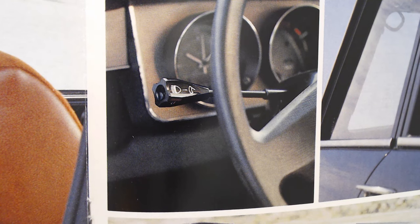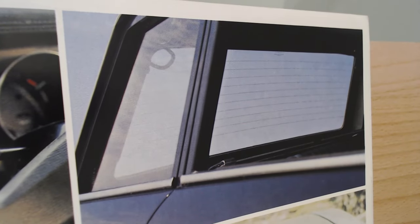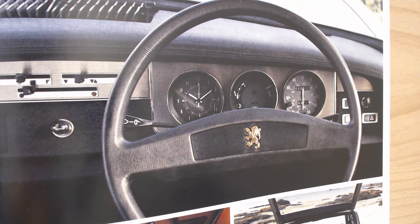A little bit of a look at some of the instrumentation. And this unusual little image showing that heated rear window, but like I say, unusually no wiper on it. Now the interior of the SL notes now a gold Peugeot emblem. How fancy. Still no rev counter though. We've still got a clock, although it looks like they've reversed the gauges. Now the clock's on the left of the gauges. That's a little bit unusual.